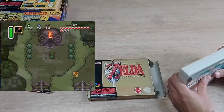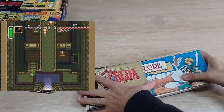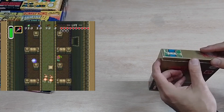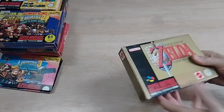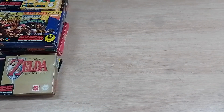I won't be using it with all those pretty little extras because the price of this one's just gone up too much to even want to bring those things out. Really nice copy. I'm sure the game's awesome. I am absolutely sure of it, but just have not got around to it.